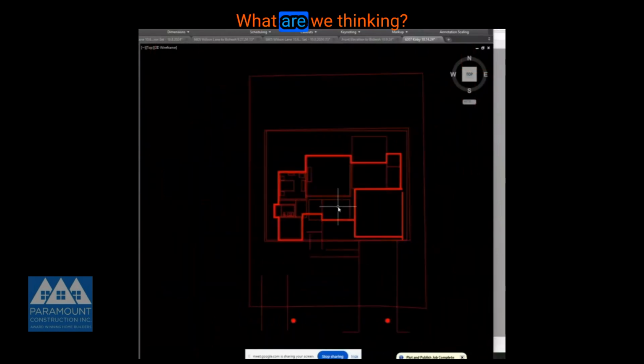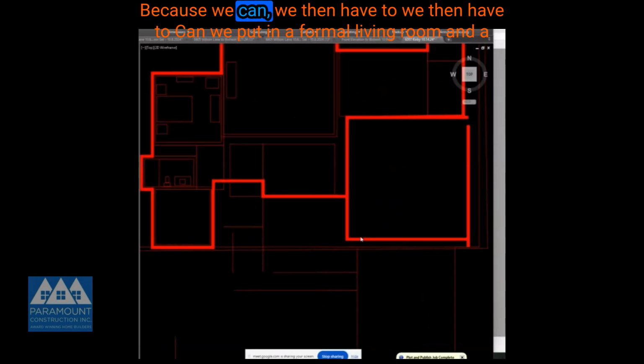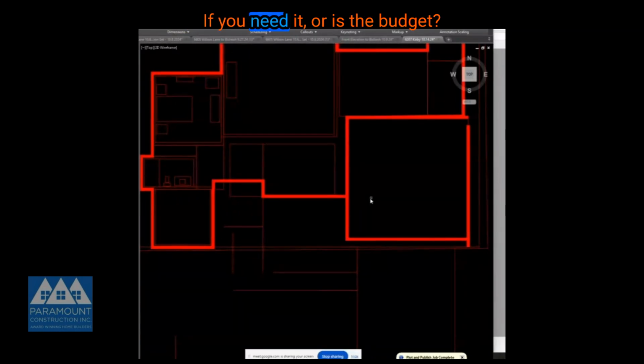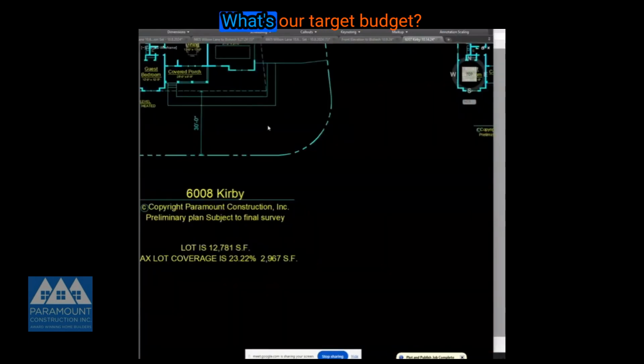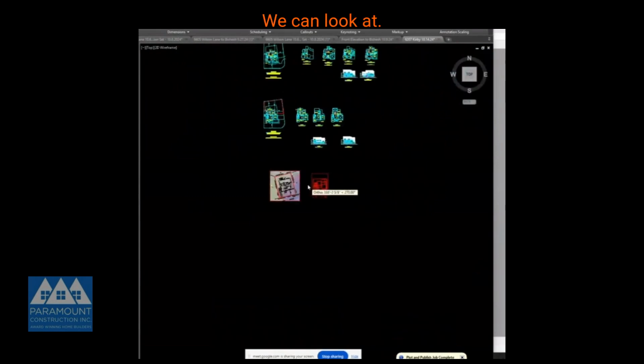What are we thinking target square footage for the houses? You said 2,337? That's for one floor. So we're right under that. I should look, because we then have to. So you put in a formal living room and a formal dining room then with the leftover area, if you need it? Or is the budget, Rob, what's our target budget, if you will? Now, let's see what we get for budget.